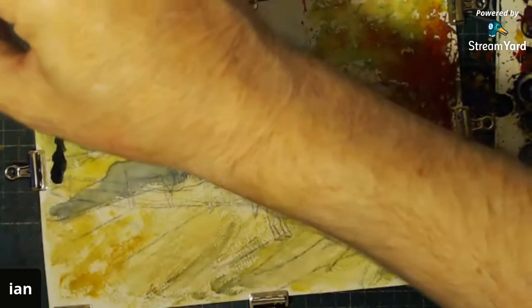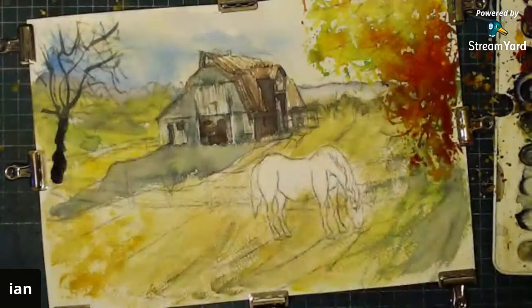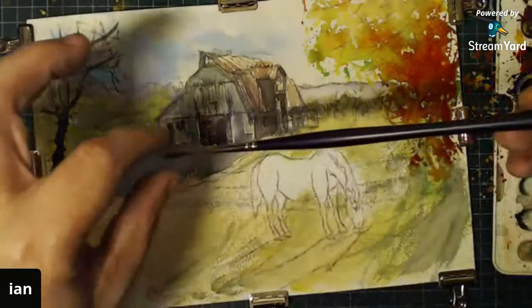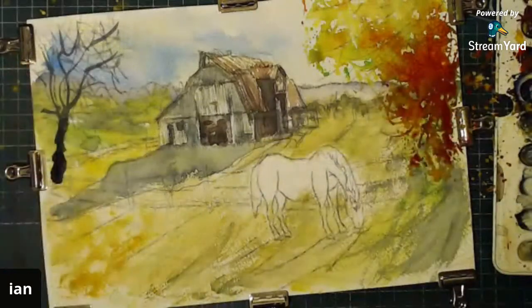I'm just using the very tip of the brush. A good brush to do this with is a rigger brush that's got a really long, thin bristle. It's a long, thin brush, like a liner brush.